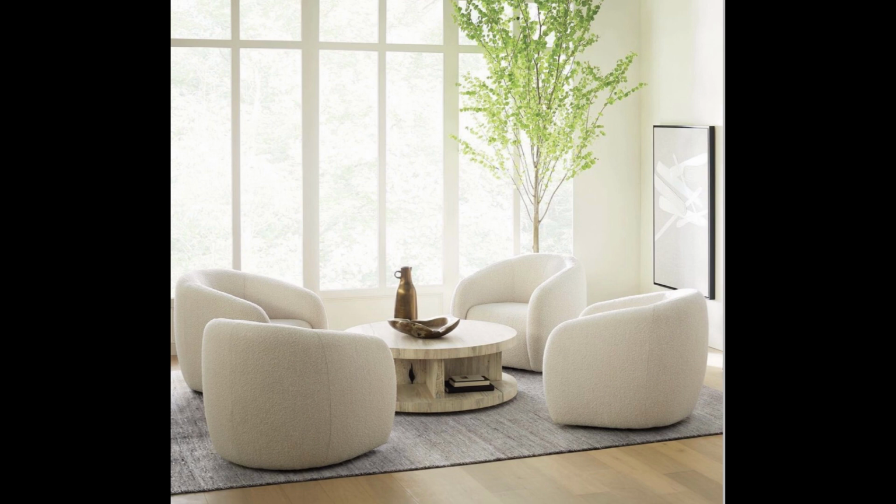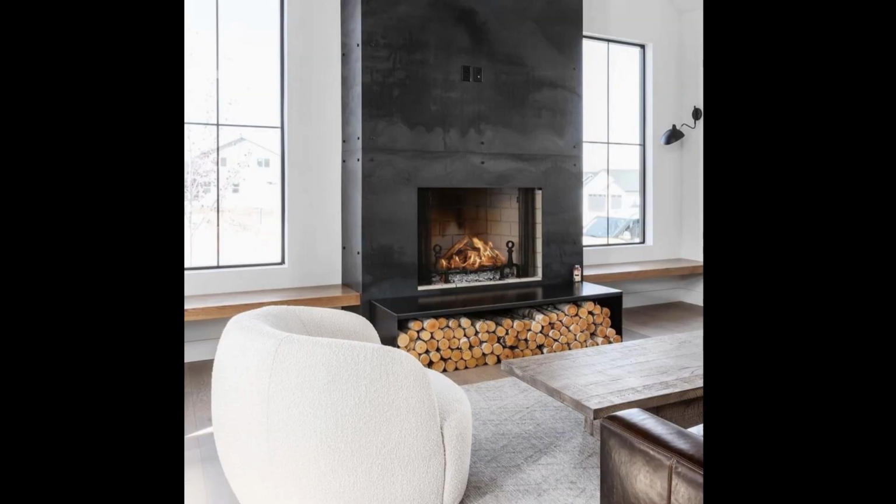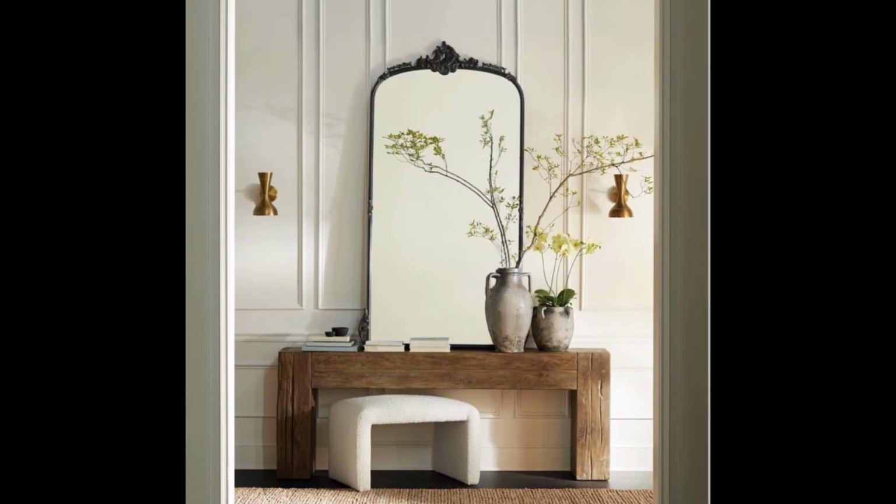And I don't stray far from black and white and some green, but I love that it brings texture. So I probably would just do it in like the whites and the creams. Oh, even a black boucle. That sounds really luxurious and pretty. Maybe I need to find a chair like that.